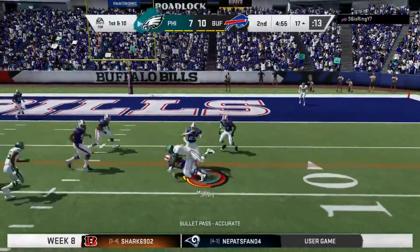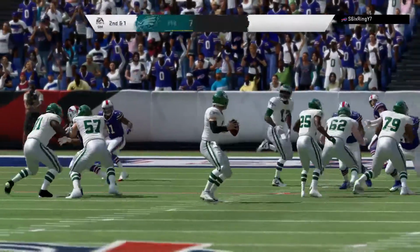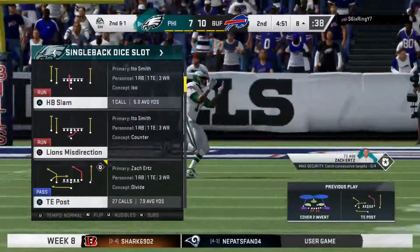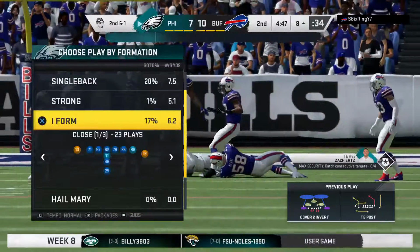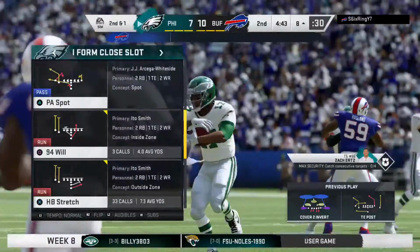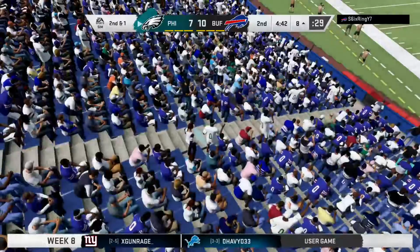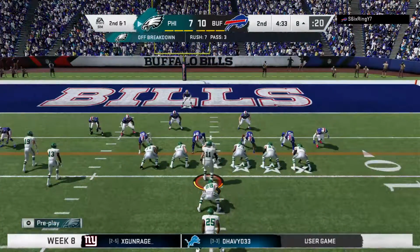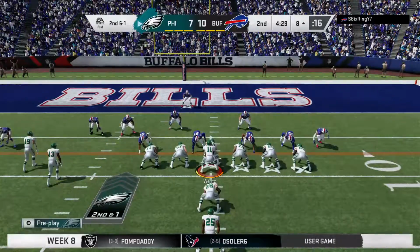And that's complete to Jeffrey. And he's going to get a solid gain of 9 before being brought down. Second and right at a yard. When you see zone defense and you know you've got a drag route on as your primary call, you've got to be really careful as a passer about how far you let your guy go because he might wander into some tough coverage. That last catch short of the marker by just a yard leaves him with a very manageable 2nd and 1.